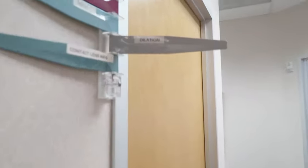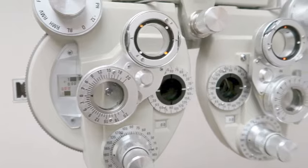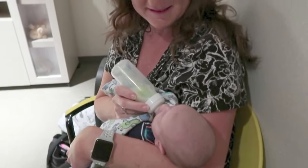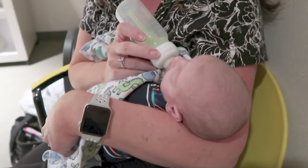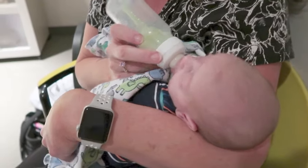We're at the eye doctor. He's getting his eyes dilated, and they're checking for retinopathy of prematurity. Hopefully he's in the clear. Yummy, yummy, yummy. Just waiting for the eyes to dilate. He's doing good.